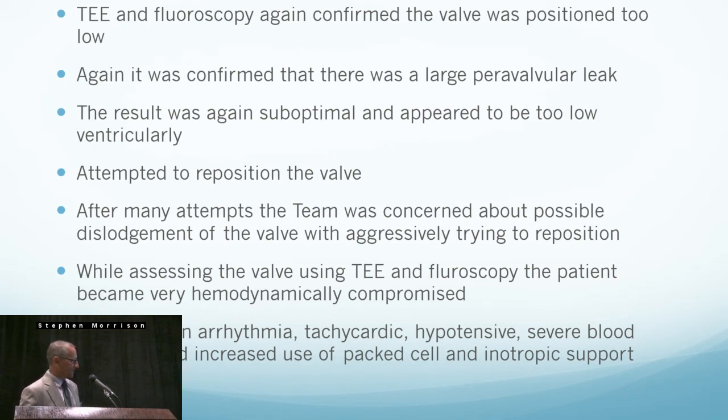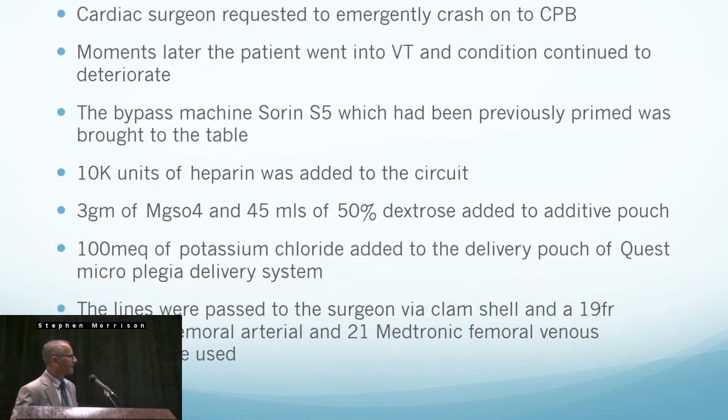While assessing the valve using TEE and fluoroscopy, the patient became very hemodynamically compromised, developed arrhythmia, tachycardia, hypotension, severe blood loss, and required increased use of packed cells and inotropic support. So the patient was crashing big time. Cardiac surgeon requested to emergently crash on bypass. Moments later, the patient went into VT and condition continued to deteriorate.